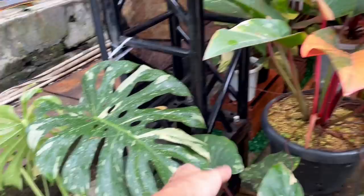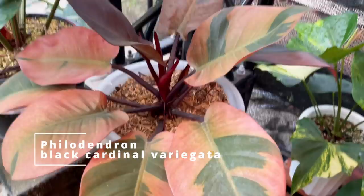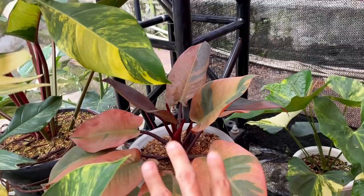These are some philodendron red Congo here. Again, massive Florida beauty. They're just everywhere these days. Pardon the sweeping noise. Everyone's furiously trying to clean up to start the day. This is the black cardinal variegated. They're also coming in hot in the market. I remember that when they started to appear, people didn't really like them that much, but now they're becoming very, very popular. And the black cardinal has become a popular plant to hybridize because of its unusual coloring. So be on the lookout for those.